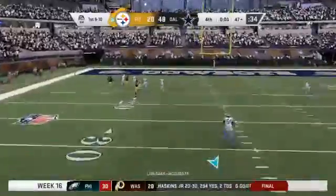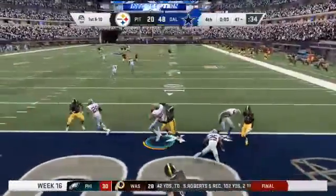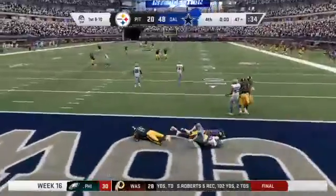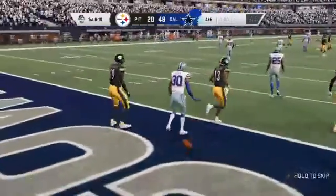On 1st down, he'll look to throw. He's going to let it fly. Into double coverage, and it's intercepted. Picked up by Anthony Brown. And that will write a finish to this ball game.